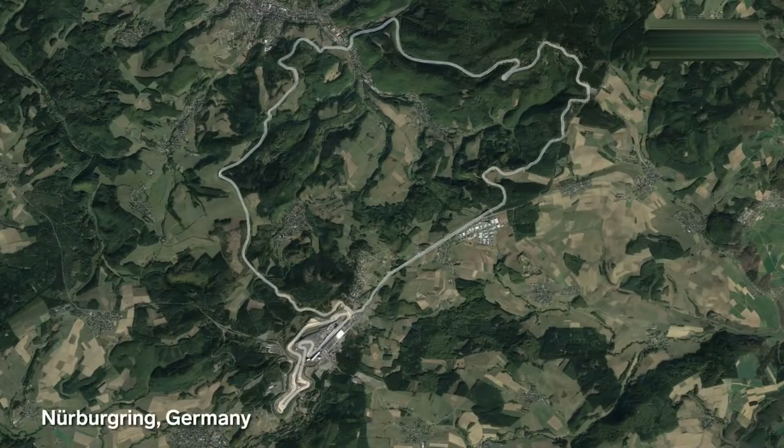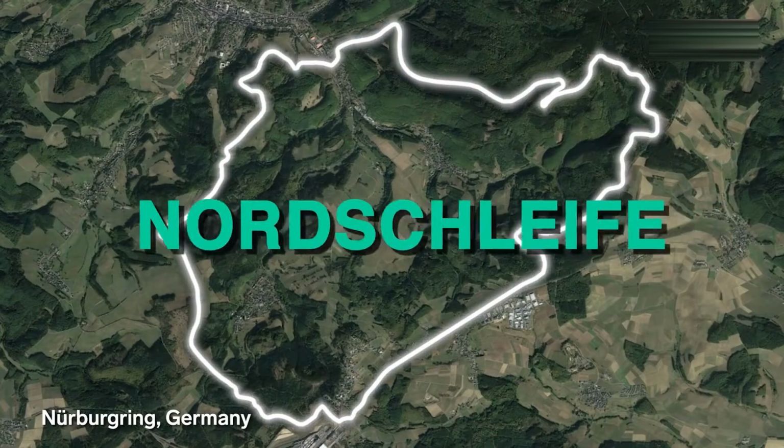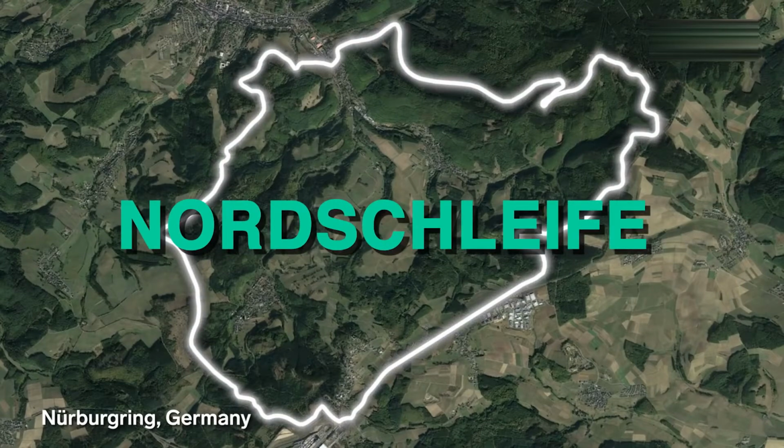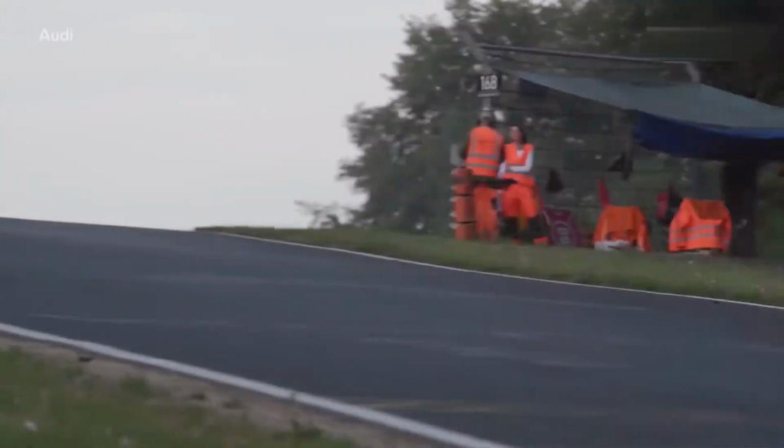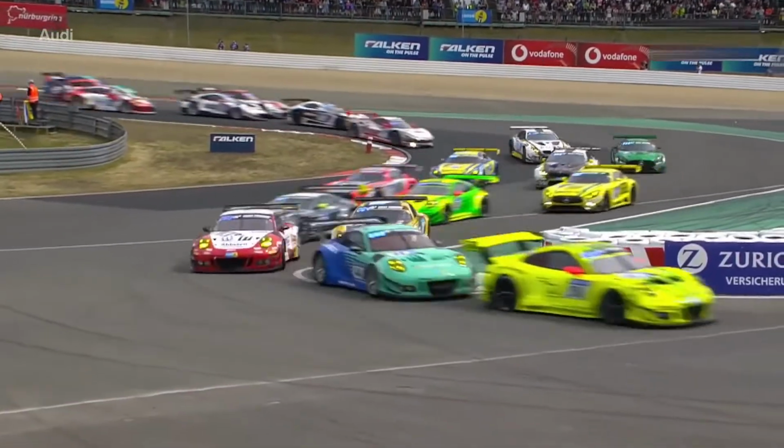The Nürburgring is actually composed of two different courses, but it's the site's northern loop, or Nordschleife, that most associate with the track. As the world's longest racetrack, the Nordschleife remains the ultimate test of skill amongst professional drivers competing in extreme races, like the 24 Hours of Nürburgring endurance race.